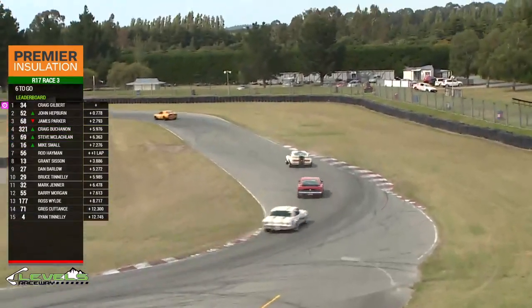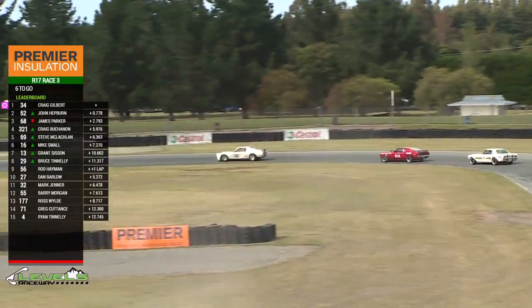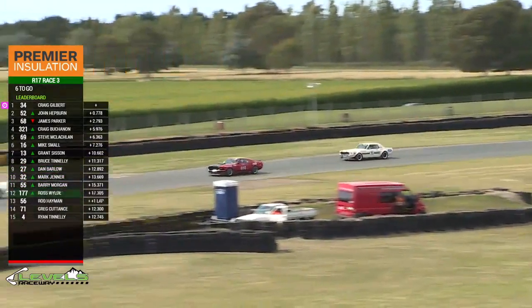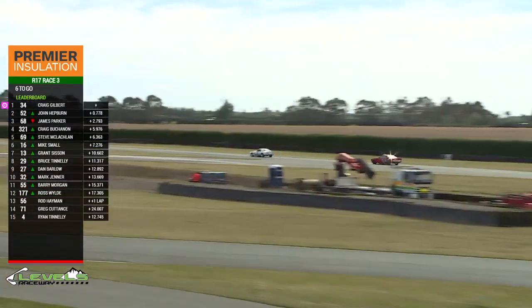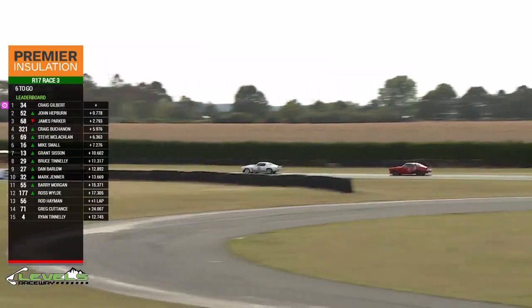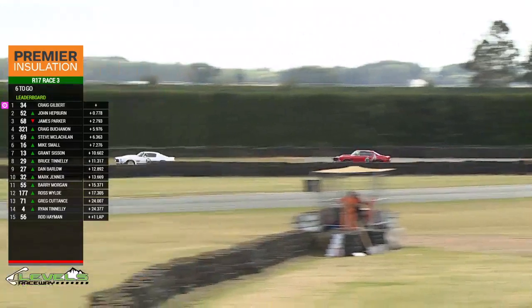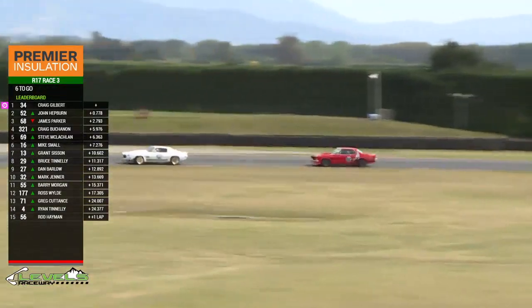Heyman's off. Rod Heyman's parked it up there just before the kink on the inside of the field. It's good to get it out of the way so we won't have any safety cars there, I wouldn't think. As Craig Gilbert still leads him into John Jones from Hepburn. Bit of a gap back to Parker, who's slowly getting reeled in by Buchanan there in the 321 Mustang.